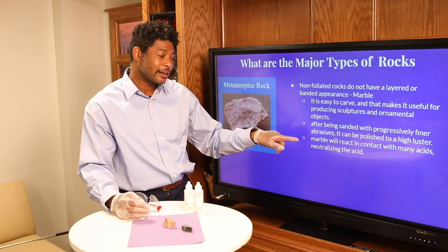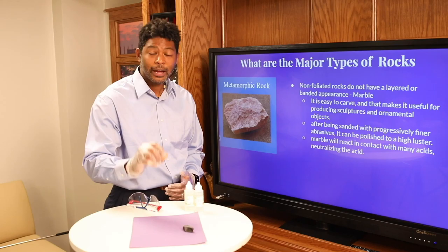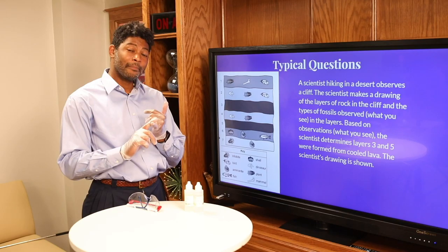So, again, think about the fact that metamorphic rock is made from either sedimentary rock or igneous rock. So some of the same properties that they have, metamorphic rock will have too. So the question may be, all right, why is it so important, Dr. Jones? We've gone through all these rocks. You put acid on some, put water on others. What does this have to do with me, the MAP, or the EOC? Here's what it has to do.